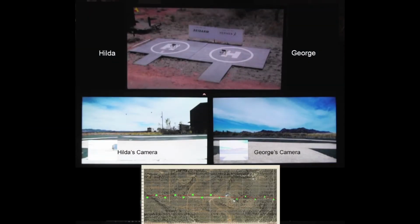The following is a demonstration of the Seidarm HERMES border security system. This is a screen grab from a camera pointing at an array of video monitors. The top monitor is a live shot of the helipads used by the HERMES drones. The left HERMES is named Hilda, and the right is named George.